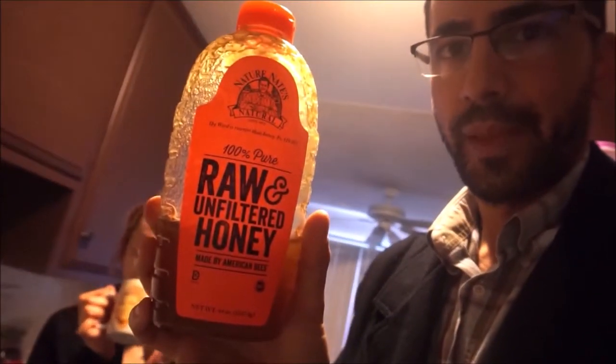And also, I put honey in there, but not just any kind of honey. Get the raw, unfiltered honey. And you want this brand, and I believe you can get it at Trader Joe's or Sprouts or just about anywhere. And I know that I'm plant-based, but honey is like the best thing you can have.